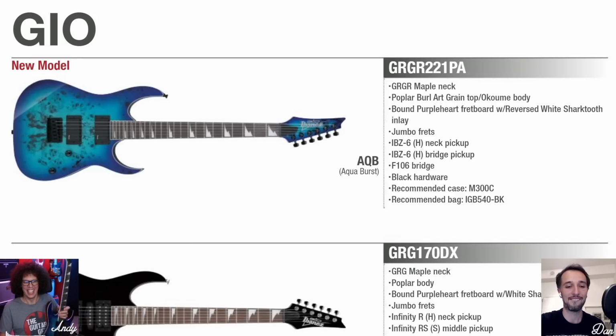$249. Yeah, I know it's super inexpensive. It's almost cheap, so to say. But I don't want to use the word cheap in combination with this model, because it's not cheap at all. Neither the looks are cheap nor the build quality.